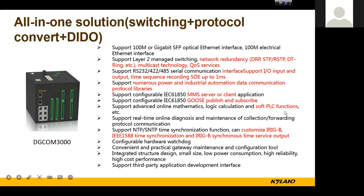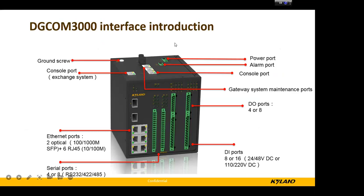And it also has software PLC functions to do the programming logic control. Besides, on the hardware, it can support the customized RB and also PTP time synchronization to the device. Here is the appearance of the DGCON 3000.